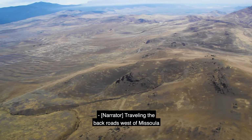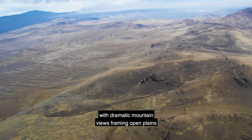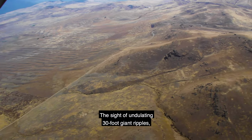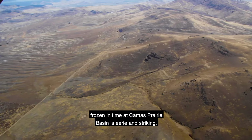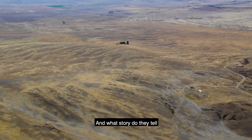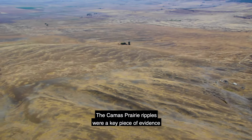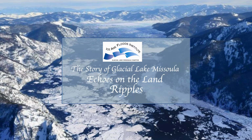Traveling the back roads west of Missoula, you encounter a spectacular landscape with dramatic mountain views framing open plains along Highway 200 from Dixon to Heron. The sight of undulating 30-foot giant ripples frozen in time at Camas Prairie Basin is eerie and striking. How did they form, and what story do they tell about the massive outburst floods of Glacial Lake Missoula? The Camas Prairie ripples were a key piece of evidence advancing the theory of the rapid draining of the ancient lake.